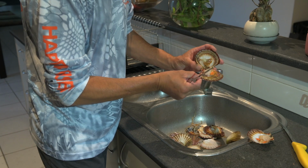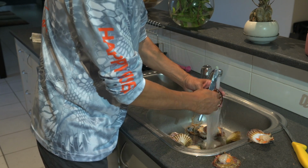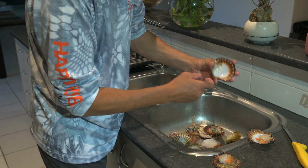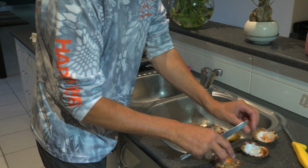Then what we do, we get rid of all this waste because we're not going to use any of that. Clean up the shell because that's the shell we're going to use. So that's the shell we use later. We put our scallop in there, we put rice, we put garlic, whatever you want, it's your choice.